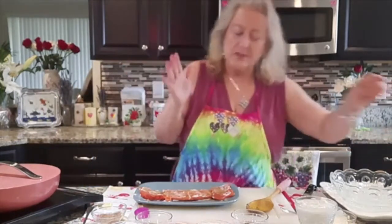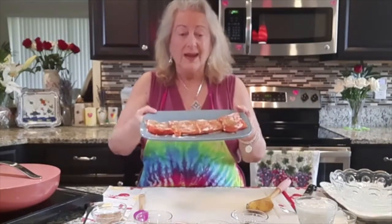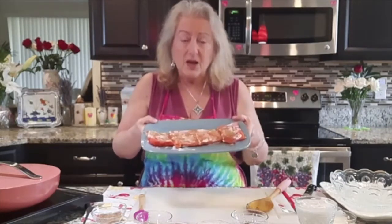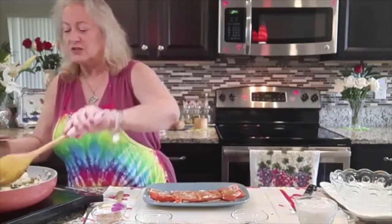And let me tell you something about salmon. It's very high in protein, and it's very high in vitamin B, which is needed. And did you know that it's also high in potassium? Go figure that one out. You don't trust me, you don't believe me? Use your computers. Use Google. Ask Google. So now this is almost done.